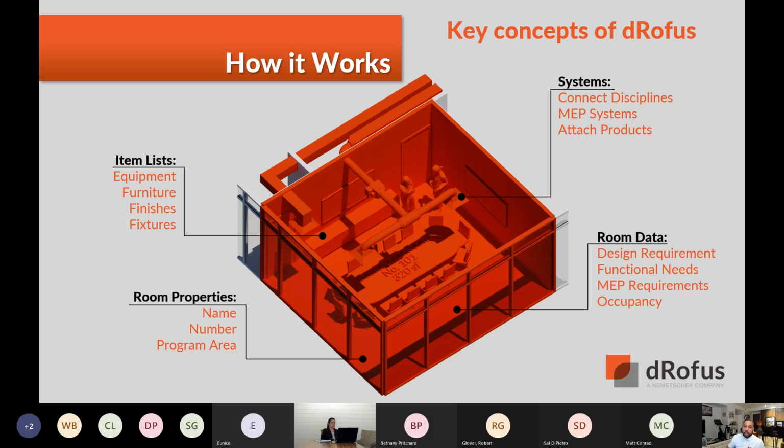So when we put this all together, we in essence now have a complete picture of everything that is required to plan, design, and manage a room based on the collective data, or again, the knowledge of the various stakeholders. And as I mentioned, some of this information may be coming from multiple parties. So it can be coming from the design team, it can be coming from the owner, and eventually it can be coming from the contractor. Okay.